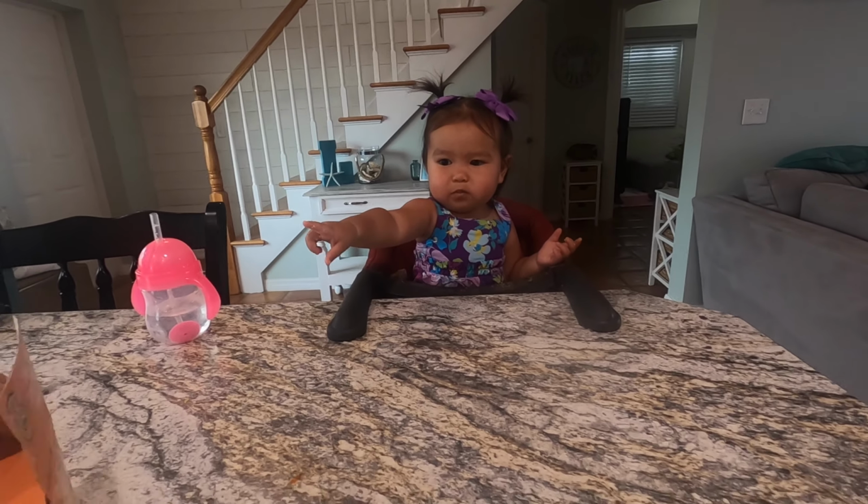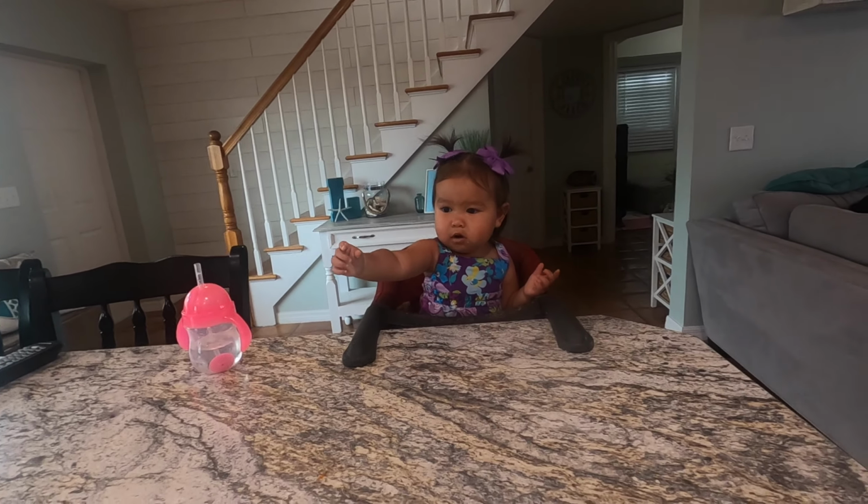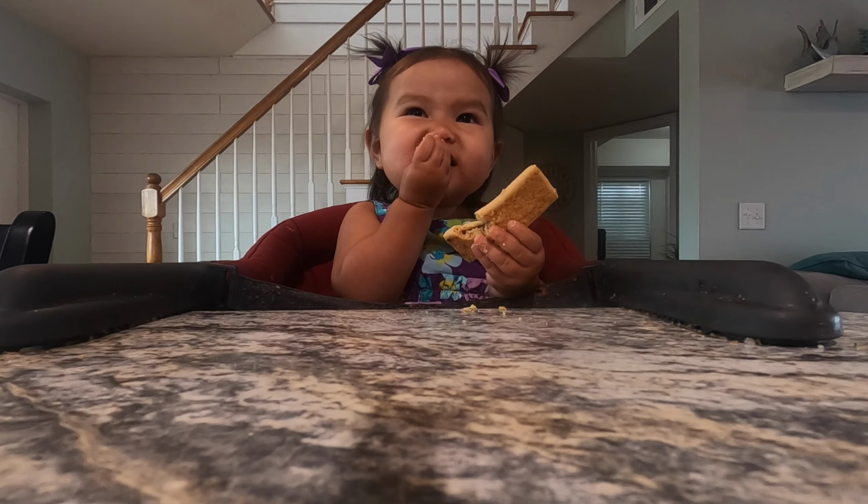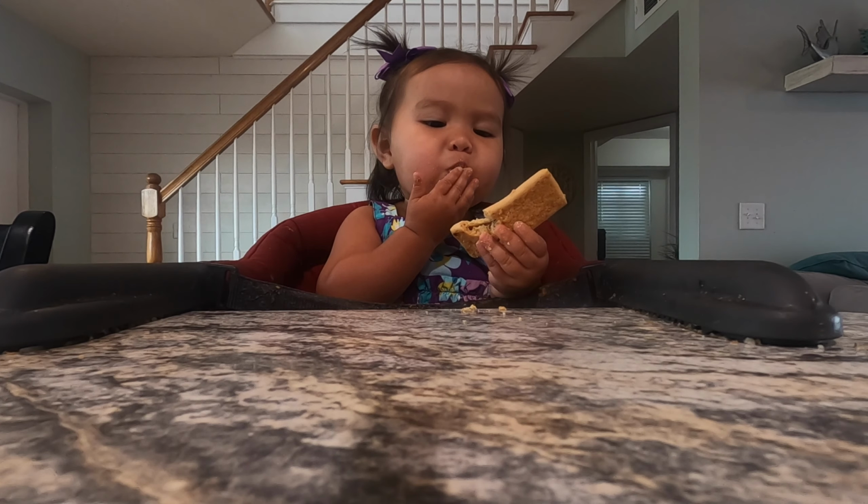Is that Elmo? She gets like half of it in her mouth, half of it on the floor. She's really only eating one. Hi, baby. Leilani, come on.